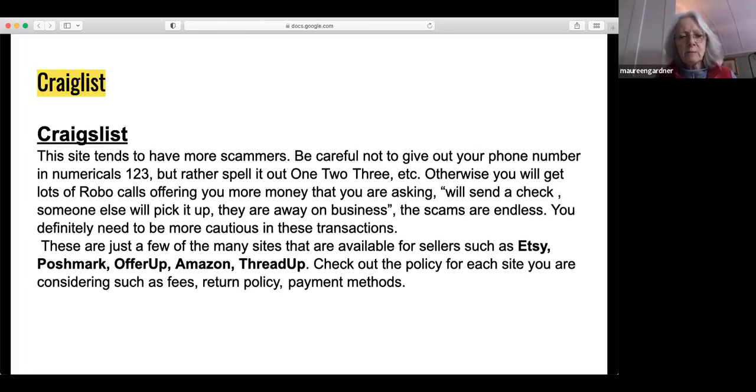There are lots of other places out there: Poshmark, OfferUp, Amazon, ThredUp. Each one of them has a slightly different policy. Some of them are 50-50, some are 40-70. So all are worth exploring to see if there's a better one than eBay for you. I've done eBay for a long time, so I tend to go to it because it's easier, other than going to Facebook Marketplace for larger items.